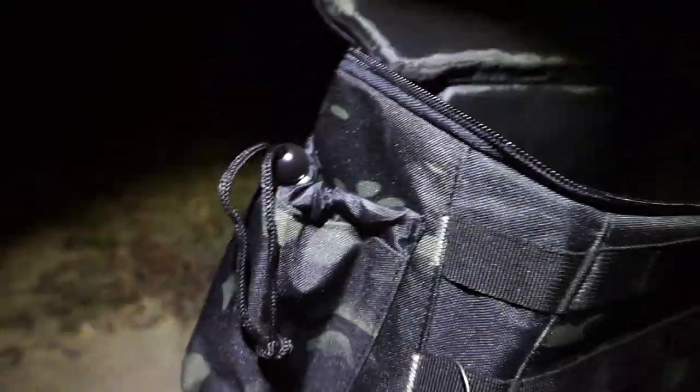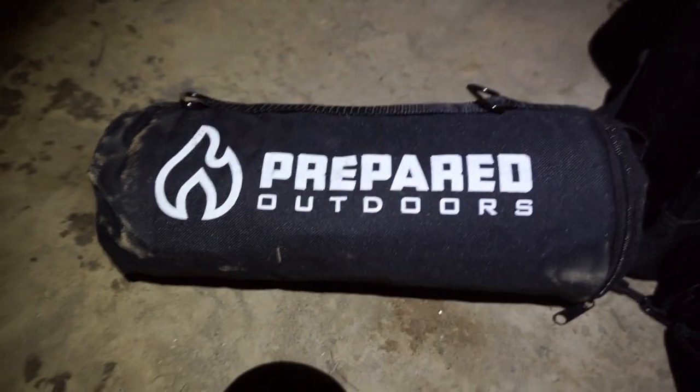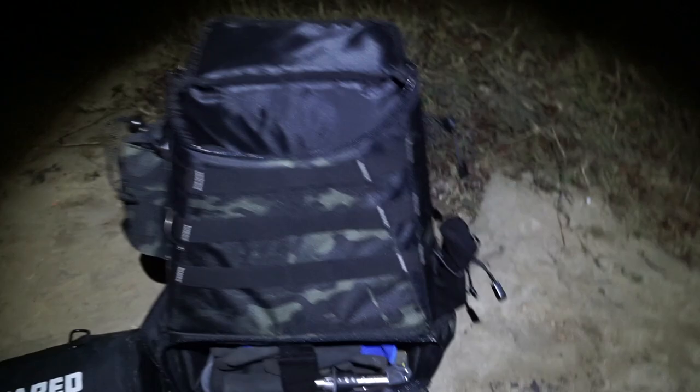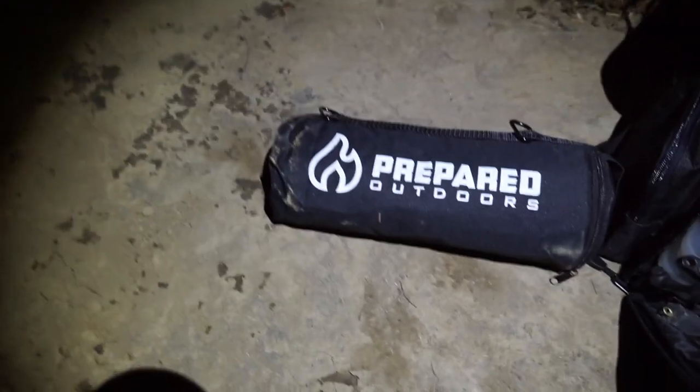So it comes up with the lock pocket right here, has a zip down pocket right here where I have a couple extra stuff. See, we got the portable fire pit right here that we've been using for a while. But yeah, the backpack and then the fire pit all came from Amazon. We'll put the links down below if you guys want them. These are probably around $70 to $80.